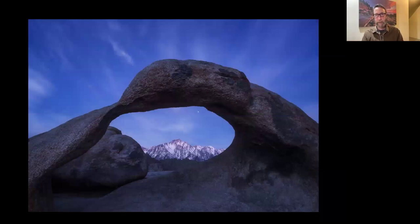Here's another arch. This is Mobius Arch, framing Lone Pine Peak out in the Sierra Nevada in the Alabama Hills. And again, this is another good example of this concept of visual mass, right? The arch is darker, it occupies a larger portion of the frame, therefore has a lot of visual mass. But then we've got the mountain in the background, with a little bit of twilight glow on it. Even though it's smaller, it's brighter. And so it has a significant amount of visual mass. And then that tiny little crescent moon in the background as well helps to balance the much darker, larger elements of the arch.